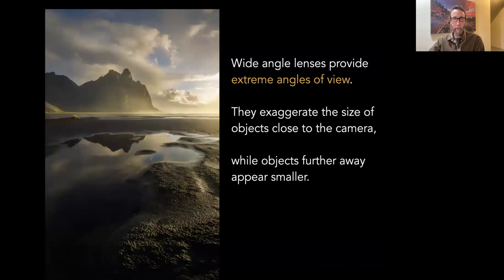Well, one of the things that makes them interesting is that they provide an extreme angle of view. In fact, it's so extreme, it's more encompassing than the focal length that our eyes are at. I've read that the human eye is somewhere between a 35 millimeter to 50 millimeter equivalent in perspective. And that's not wide angle. So when we start getting wider than that, things start to change, things get exaggerated.